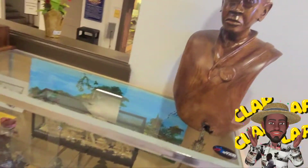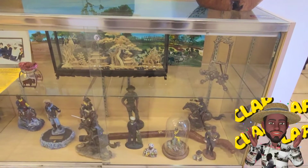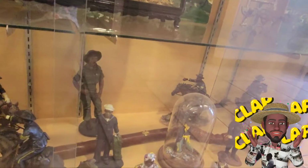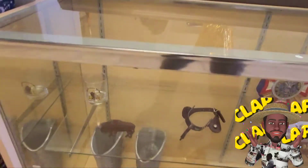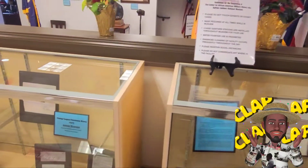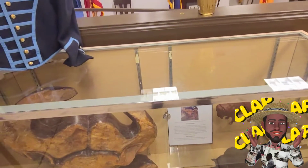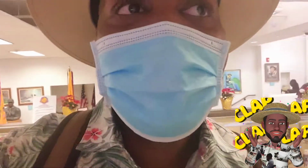There's some artifacts. Some additional artwork as well. Some figurines that represent Buffalo Soldiers. Absolutely phenomenal. If you want to learn, you definitely can. Oh, there's the guy. There's the man of the hour. And as you guys know, I love reading and all that good stuff. And for those that enjoy history, you'll definitely find a treat here.